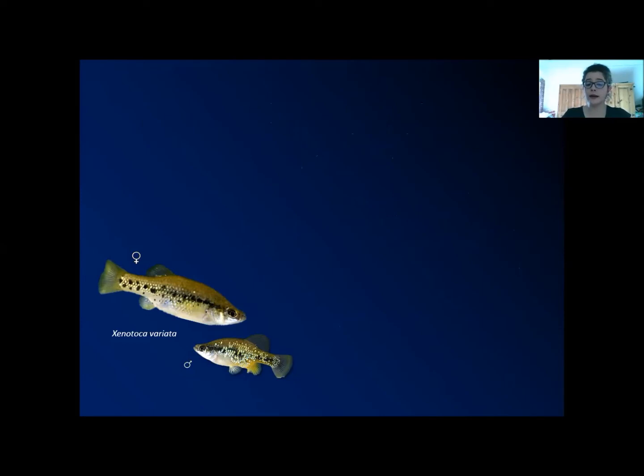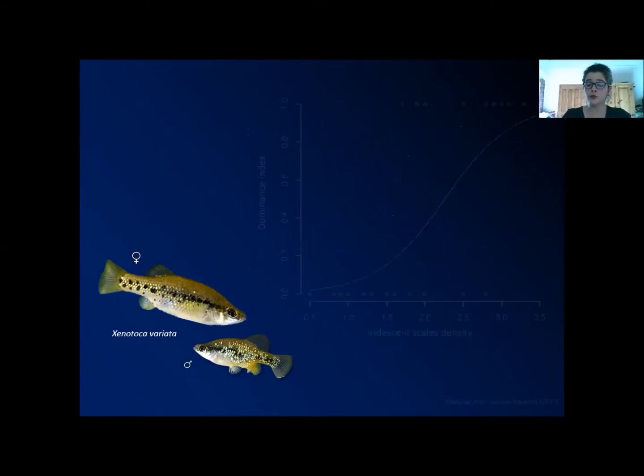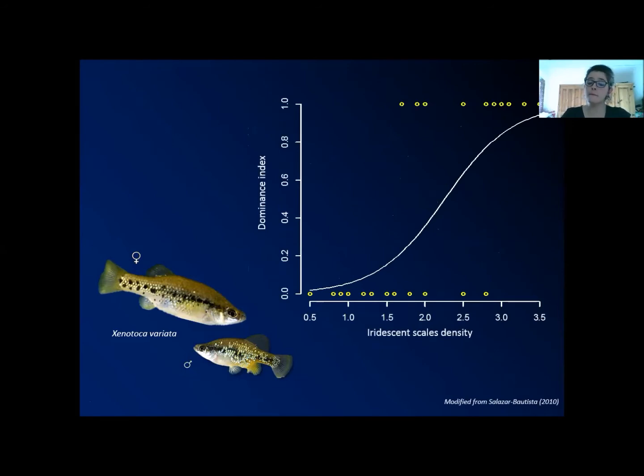And regarding the number of iridescent scales, we can observe a tendency of males with more iridescent scales to spend more time close to females. And this could be explained because, according to Salazar Bautista, males of Xenotoca variata that have more iridescent scales are also the dominant males inside the population.